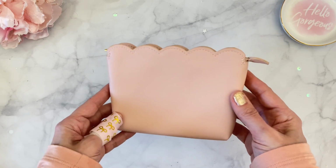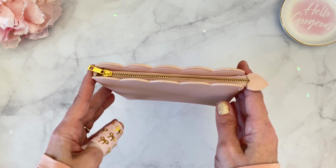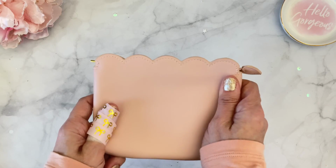And then we're getting a pouch, which is a completely different style this time. And this is a vegan leather pouch.